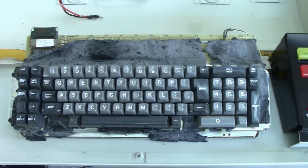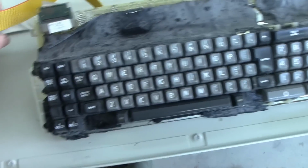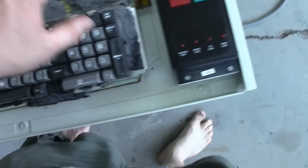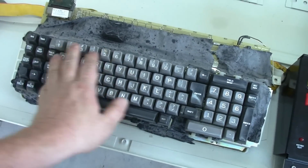Alright, we're going to have to talk about it. So here's the keyboard. Easy enough to put in. Cabling was left in there. Two screws there, two screws in there. Yeah, I'm happy the keyboard's here.